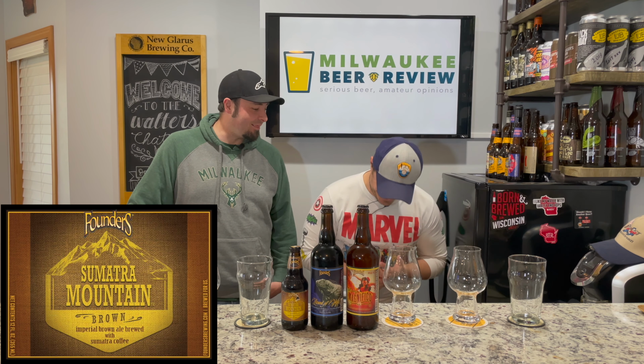So what are we kicking this off with? I think it's going to be the one beer we might actually enjoy, in my opinion. It's Sumatra Brown. This was bottled back on 4/5/17. I don't think this was supposed to age, so the fact that this is four years and a month old. Math, numbers, and time, and calendars.